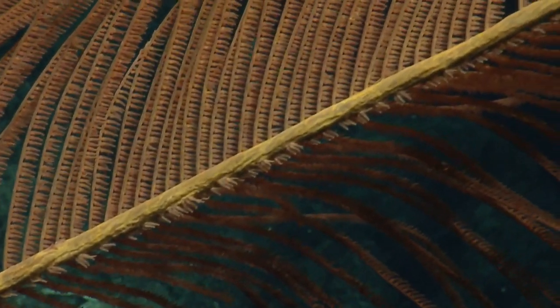It has branches arising at right angles. 100 meters, 208. Just keeps going and going.